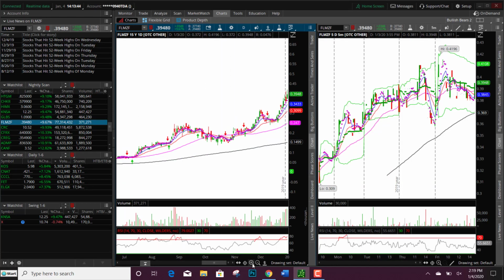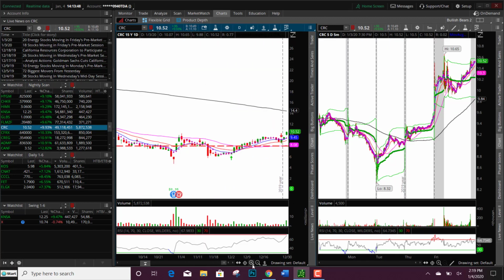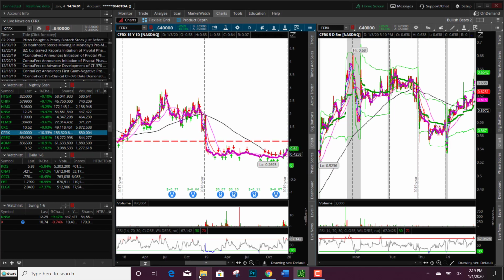FLMZF. Nope. CRC. Too far from the moving averages for me to want to put that on. I would have put that on Thursday because it pushed up off the 9 and then opened up above. So I'm going to skip that.